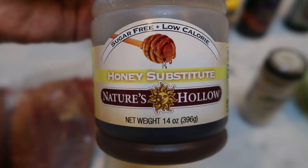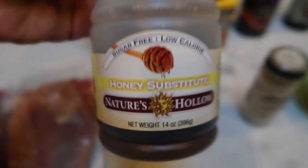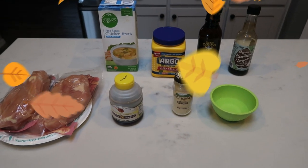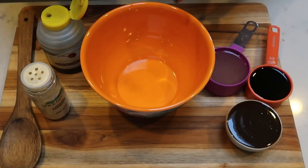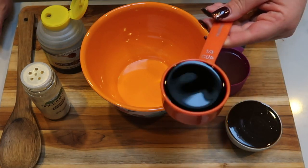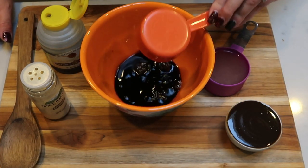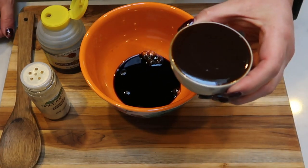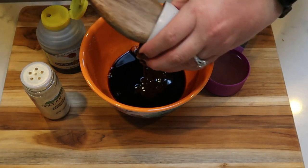So we are gonna be using the Nature's Hollow honey substitute. So let's get started putting together in our crock pot our hoisin chicken. First thing we're going to do is put together our sauce for our chicken. So I have 1/3 cup of my light soy sauce or coconut aminos, whatever it is that you're using. We also have 1/3 cup of our hoisin sauce.